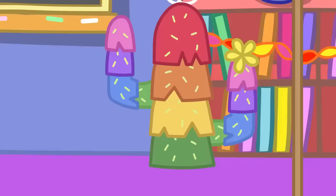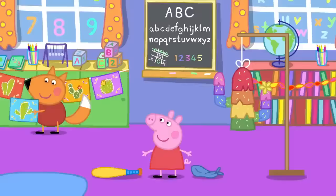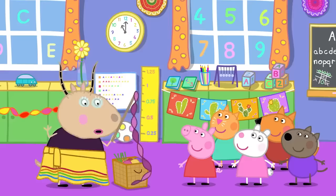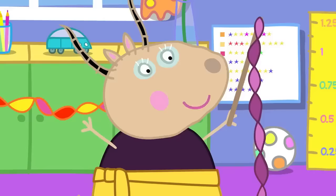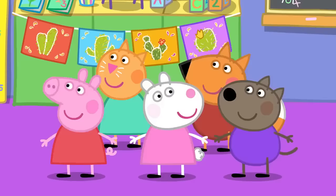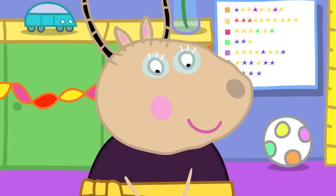Almost got you. Peppa is trying very hard to open a piñata and get the treats inside. Because today, Peppa's playgroup are learning about a Mexican holiday called Cinco de Mayo. Oh, children, we need more decorations for the classroom to make the class look extra happy. So let's make some pom-pom flowers. Pom-pom. I like that word. Just attach the cardboard stem to the middle of the ball of tissue paper and voila! Wow!